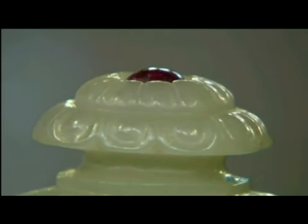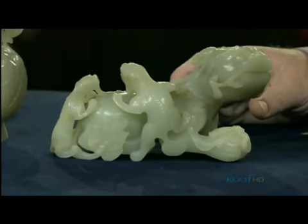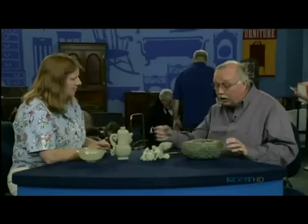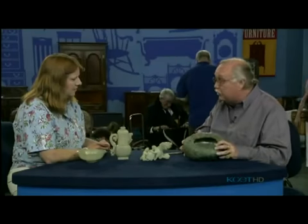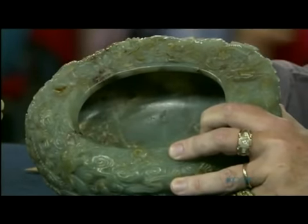This one here is set with a ruby in the top and very finely carved. The animal is a thing they call bixie. It means to ward off evil. And that animal is just a beautiful piece of celadon jade, wonderfully carved. And then we have the top piece of the group. This one has an inscription in the bottom that is imperial. It has a cyclical date there, which is kind of hard to read because they run in 62-year cycles. But it also has the mark "by imperial order," rather than just "made." So it was made specifically for the emperor himself.